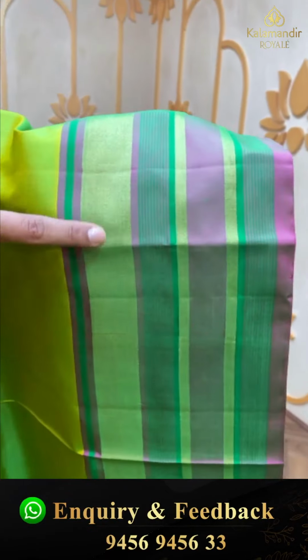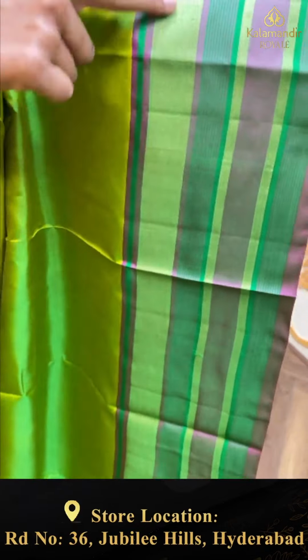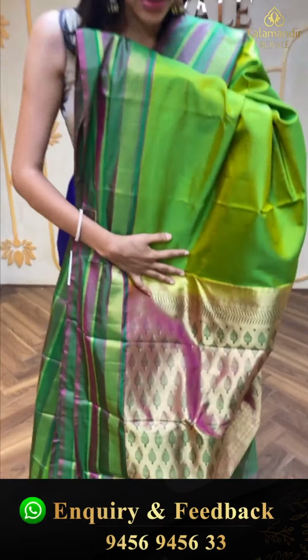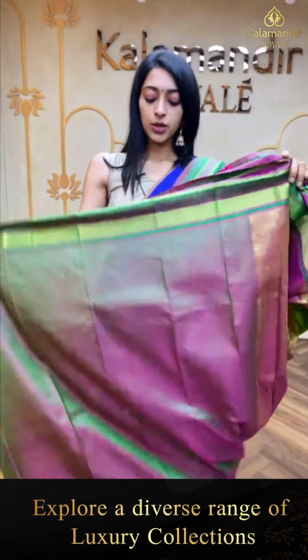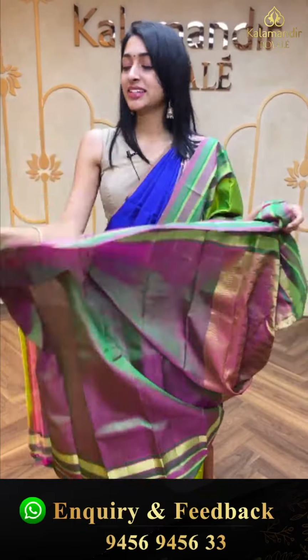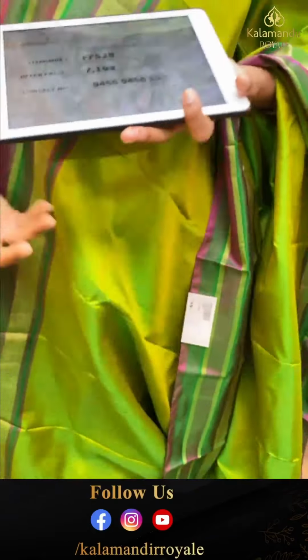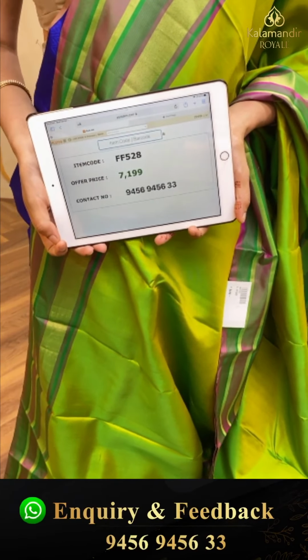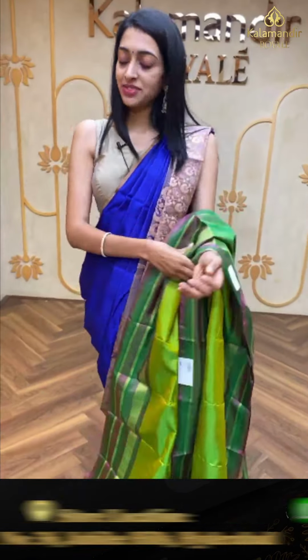Coming to the border, manki kadi border vachesindandi. Ikkada broad kadi vachindi, ikkada simple stripe lines lo kadi detailing vachindi golden saree tho. And this is the pretty pallu, leaf brocade with zari. And this is the gorgeous blouse, kalneta shade lo blouse vachindandi. I'll give you the pricing details for this amazing saree. Item code is FF528 and today's offer price is 7,199 rupees only. Let me show you the next lovely one.